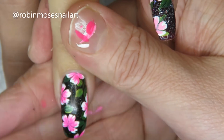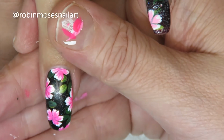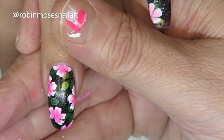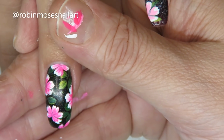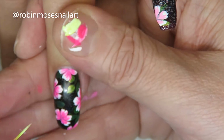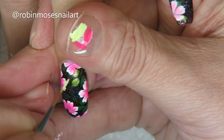Okay, so there's the pink, right? Now with yellow and white. I'm just gonna wait. I have like all different kinds of things going on here. I had planned on doing another design, but because of Bree's story, I have to do something on this until we can do the design I was planning.